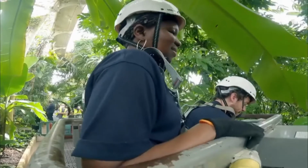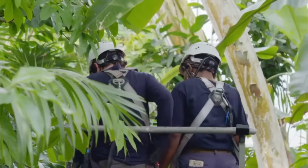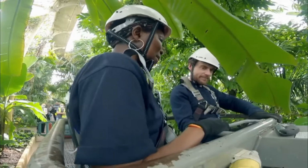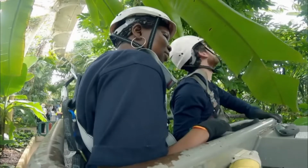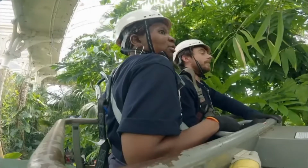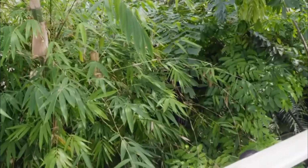It's wobbly. Yeah, we'll wobble a bit. Even if some of them aren't too keen on heights. Okay, you ready? Yeah, I am. Here we go. Today's student Florence is getting a lesson in high-altitude pruning by supervisor Will.